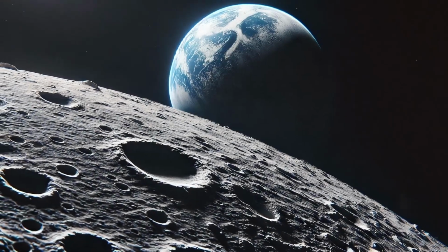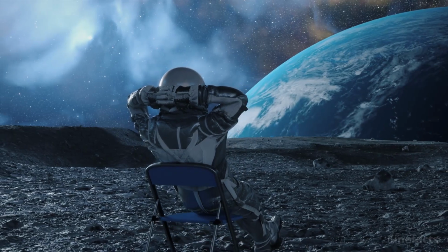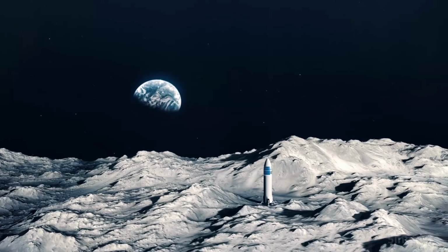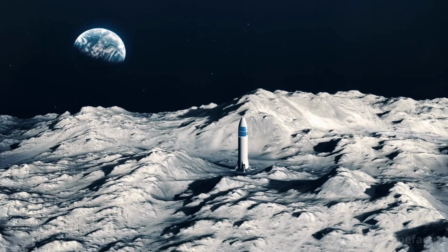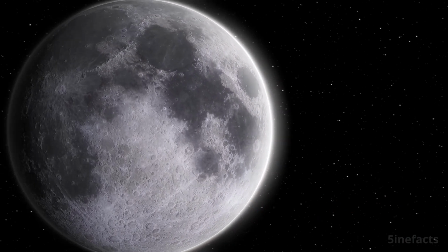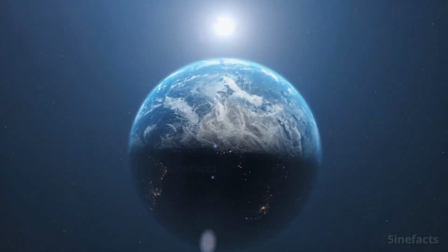Imagine standing on the moon, gazing at Earth, a blue marble floating in the vastness of space. It's a vision that has captivated humanity for generations. But what if I told you that living on the moon is not just science fiction, but a reality within our grasp? Welcome to the next frontier in space exploration, moon bases. But why do we need a base on the moon? And what are the colossal challenges we must overcome to build one?